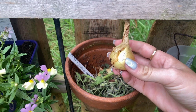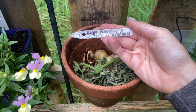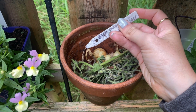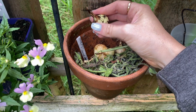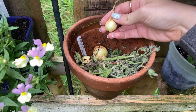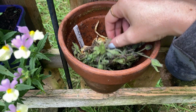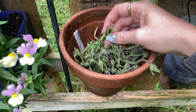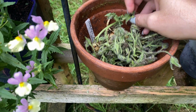This is full of some onions I harvested recently, some Guan onions, which were started from seed on the 11th of February. And yeah, they were tiny. But honestly, I'm quite pleased that I got anything. So these need to be taken indoors. And I have loads of borage seeds that I collected. I'll show you the plants in a little while.